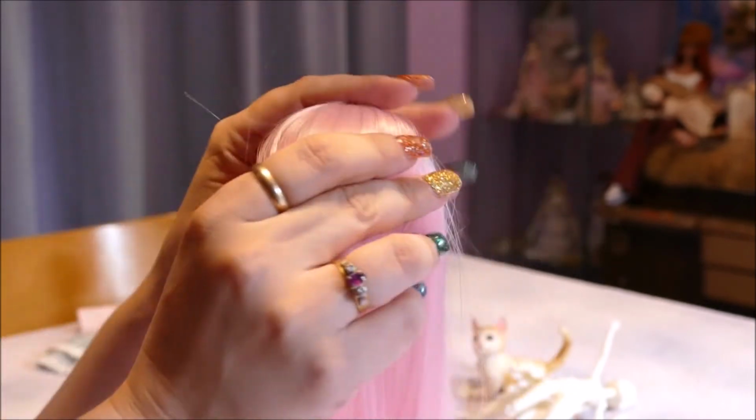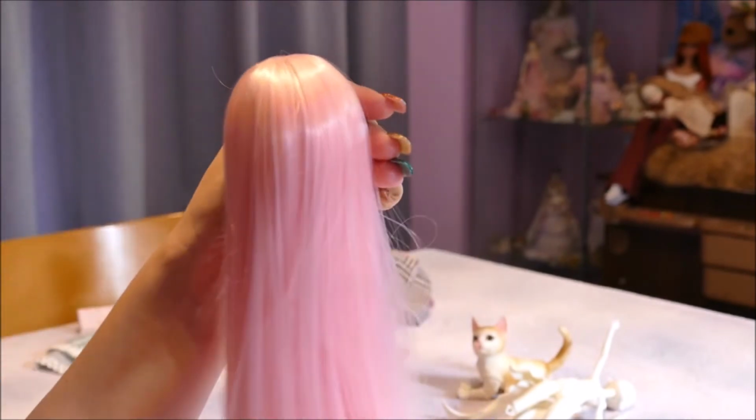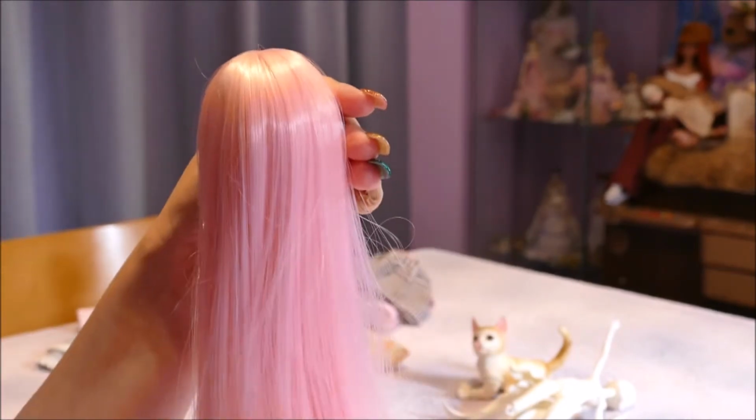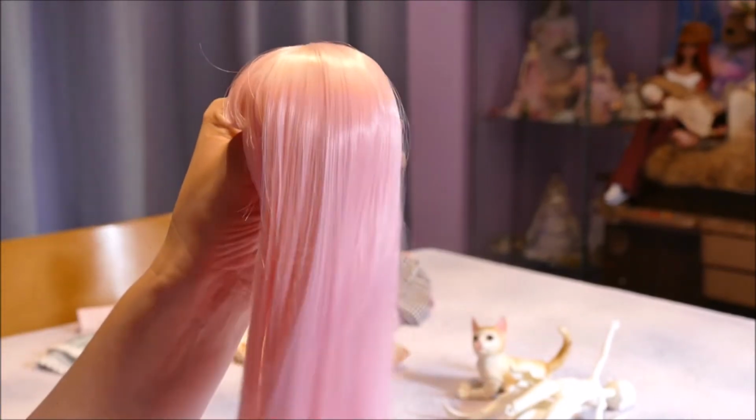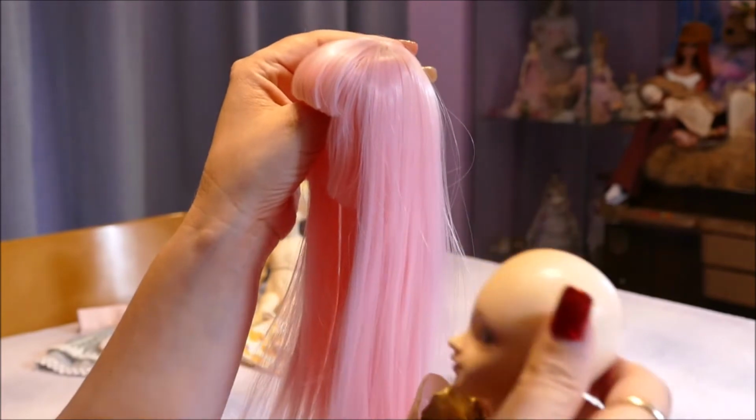Now, it was a lot tidier than this. I'm pulling at all the strings. That is not AliExpress's fault. That is my fault. I just dropped it on the ground when I was bringing it over. So I've had Tuesday wearing this as Eden stole her pink wig.